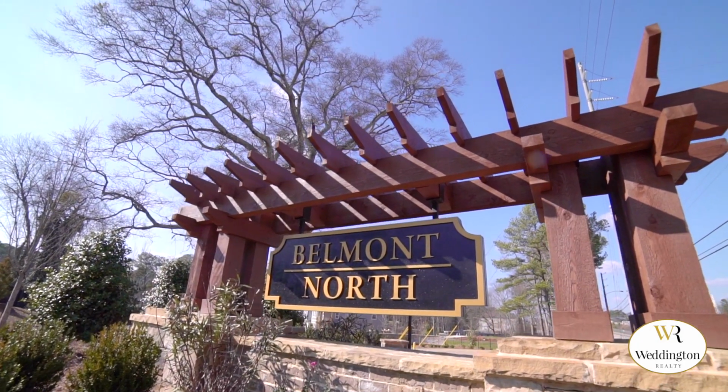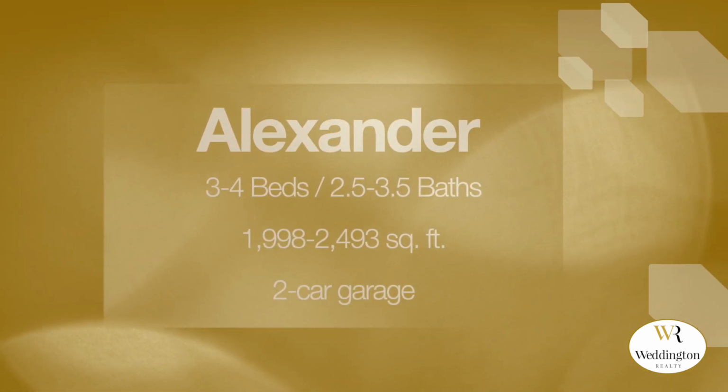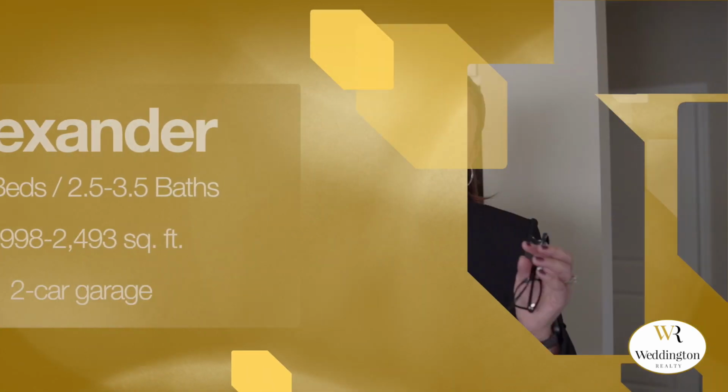I am here today in Smyrna to show you this beautiful property located in a Beazer home development called Belmont North. We are in the Alexander floor plan right now. It is a 3-bedroom, 3.5-bath unit, but it also has a third floor option that allows you to have another bath. So, 3-bedroom, 3.5-bath unit.